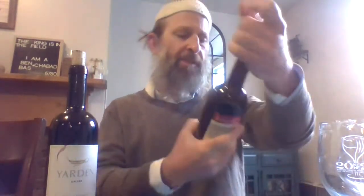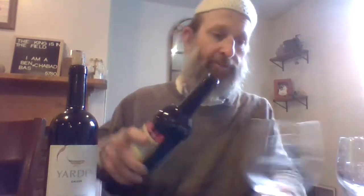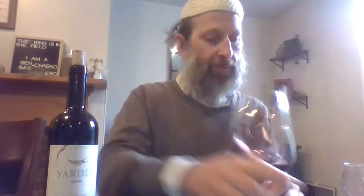All right, so let's start with the Shiloh cab. This is 18 months in the finest French oak barrels. And we're using three different glasses here. Breakfast is served.